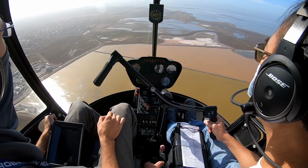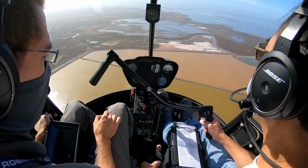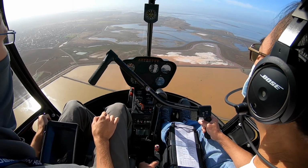Flight 18, Hayward Tower, enter left base for runway 28 left, report past control box. Enter left base for runway 28 left, report control box.